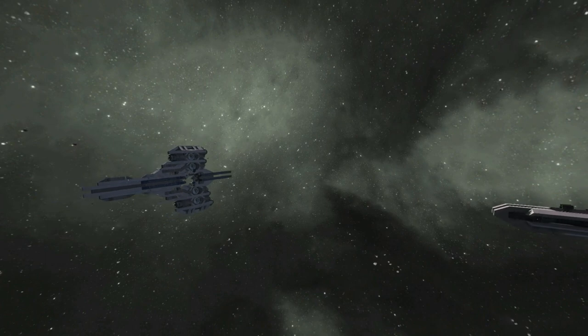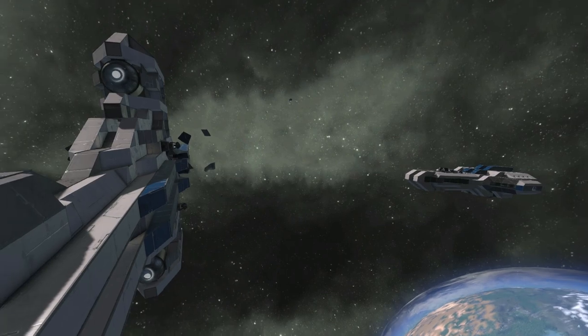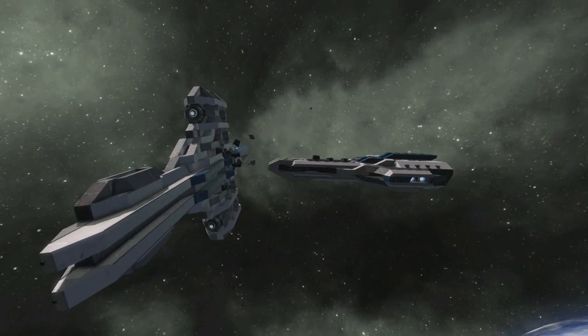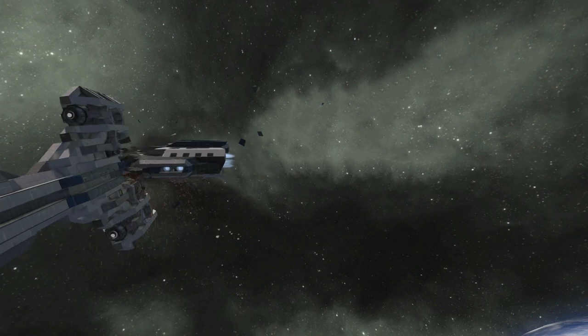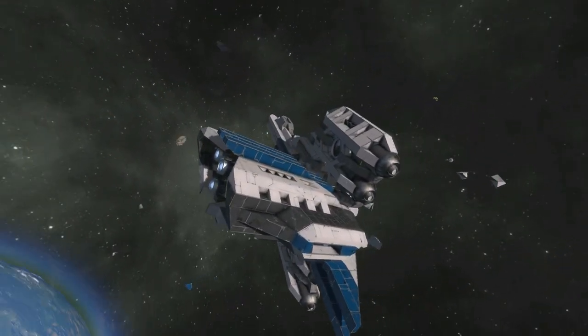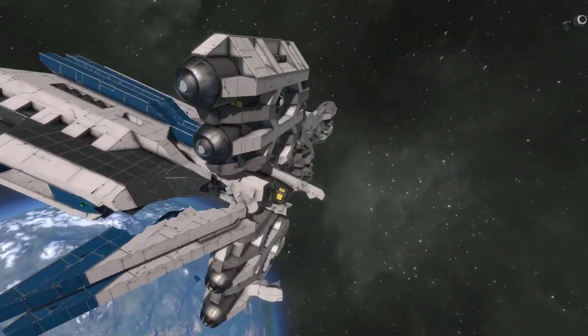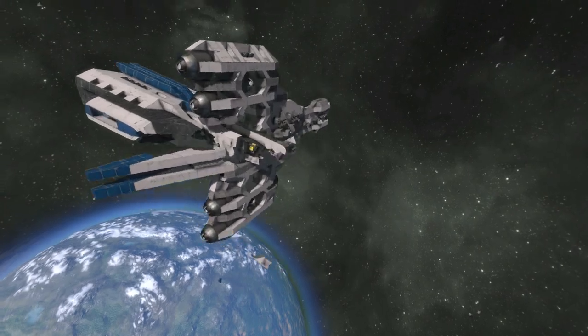People love it when I crash ships, so let's see what we can do. I mean, this thing apparently survives ramming pretty well. So, there we go. That has been the Wildcat class Corvette. I hope you guys enjoyed this video. As you can see, the ship certainly does well. Most of that is still intact.